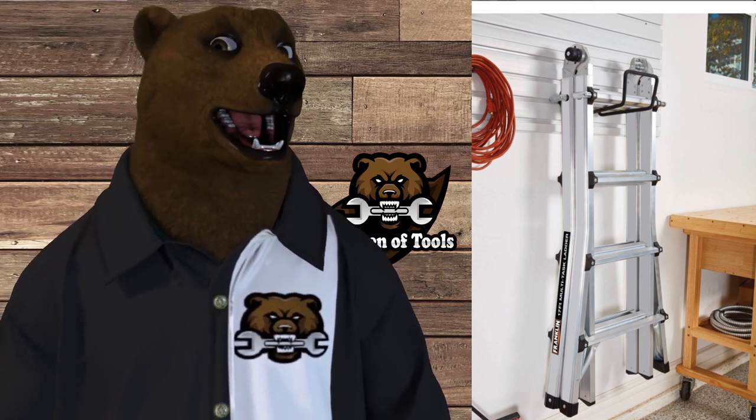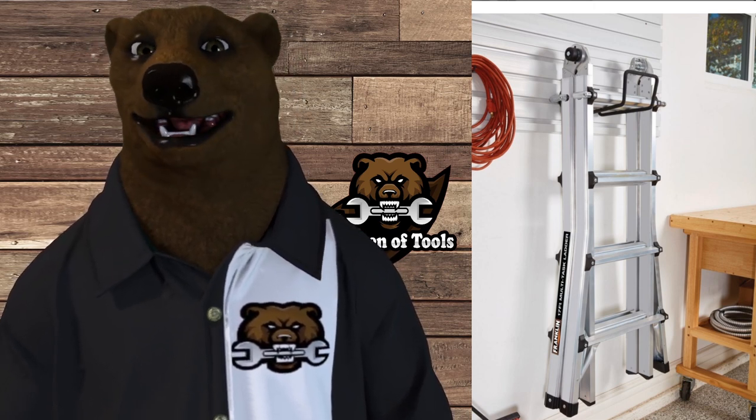And I'm not trying to say that they are, but they are great, especially for the homeowner who doesn't want to have multiple ladders around the house. I don't want a long ladder and a short ladder and a step ladder. I just want one solution that does it all. And these are certainly a one and done sort of solution.